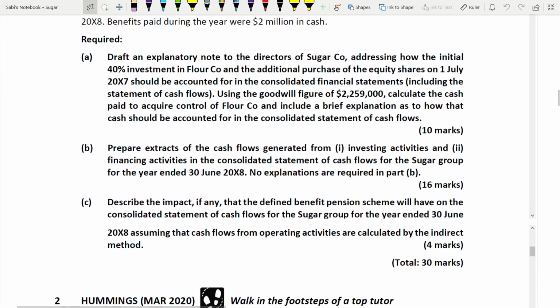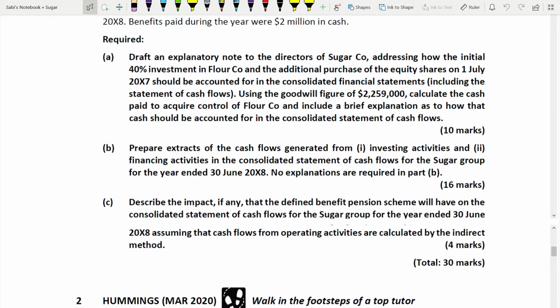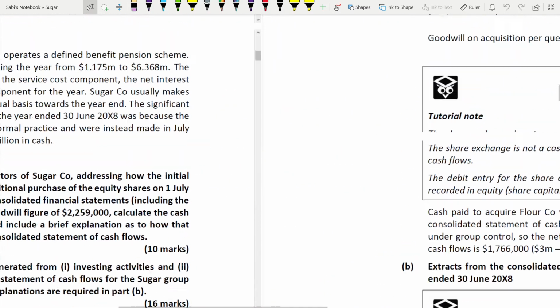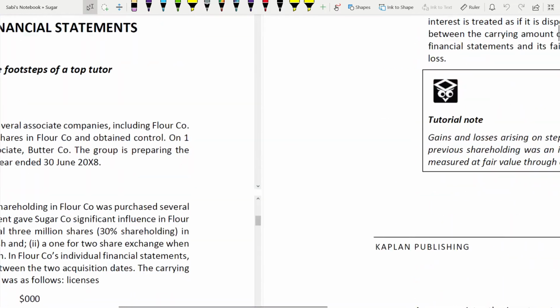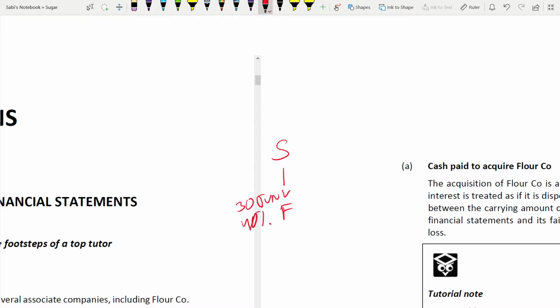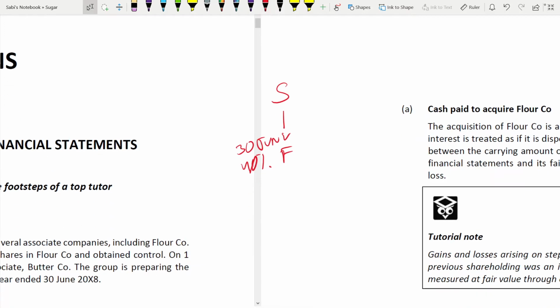Now if you want me to break this down for you, let me get my pen. So here the whole scenario is this basically. There is a company called Sugar that has purchased flour F. On 30th June 2007 it was 40%, an associate.